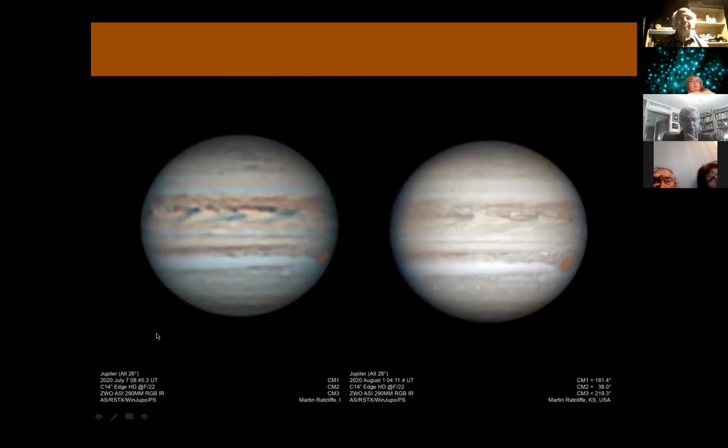This is a photo I took on July 7th and then compiled an image. What I was repeatedly doing was using Registax wavelets and pushing them too far, just making it too contrasty. And it's very tempting to do that. I've spent years doing it. And this year, I've learned to ease back on that and do a softer wavelet processing, and this is the result. Much nicer image, much more pleasing image for color balance. It's a more realistic image.